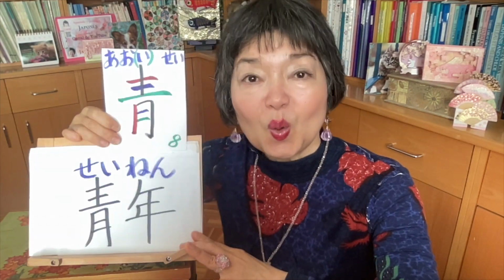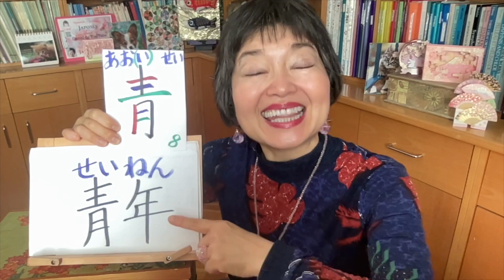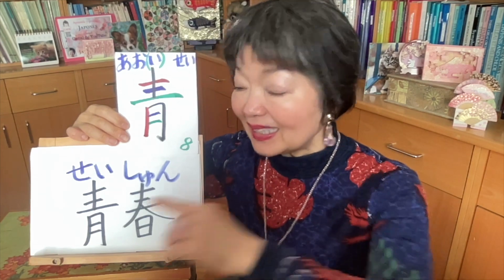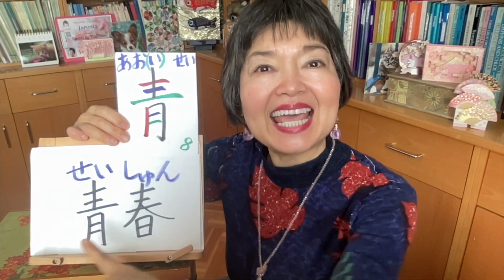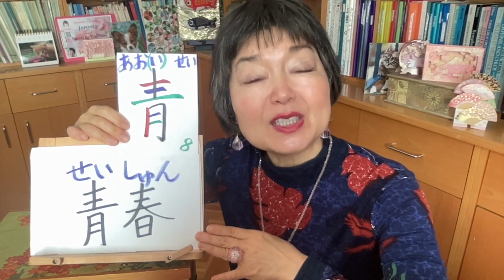Young men or teenager, adolescent, seinen. The ages are somewhere between 15 years old and 24 years old. They are seinen. Springtime of life, or the youth, seishun. And this kanji shun, we can also pronounce haru, and it means spring.